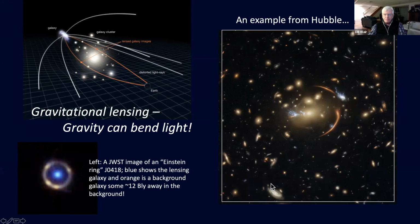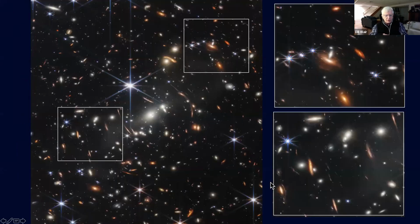So now let's go back and look at this picture from Webb again. And I've just taken those 2 boxes and blown them up on the side so you can see them in a little more detail. Because here, you can see these brighter ones pretty easily and how their lenses are arced and whatnot. But look here in the background, there's all these little ones that are also being lensed. Those are all background galaxies that are being distorted and lensed by the whitish galaxies that you see here that make up this galaxy cluster that itself is almost 5 billion light years away.